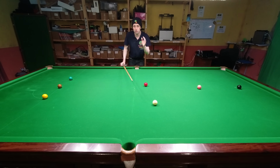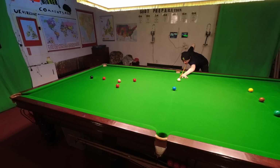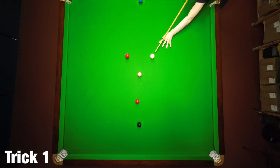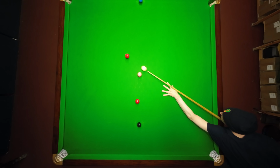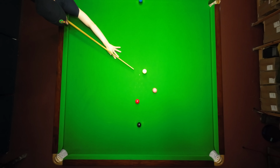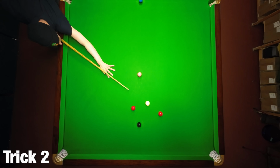But there are some tricks I'd use before this. One of the main things to look out for is a run of simple stun shots. I've deliberately played the cue ball into a position here where I can play 3 simple straight stun shots in a row, which is good because the cue ball doesn't really have to move anywhere and there's less that can go wrong.